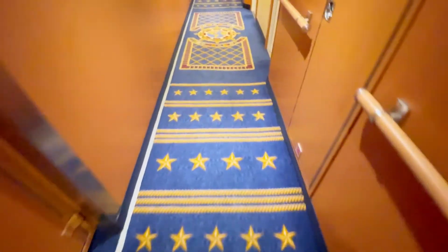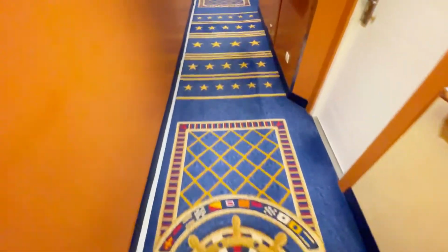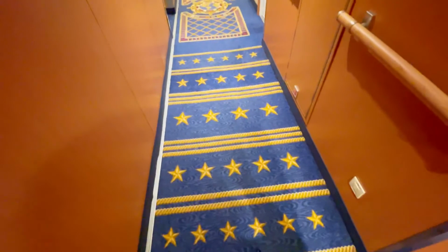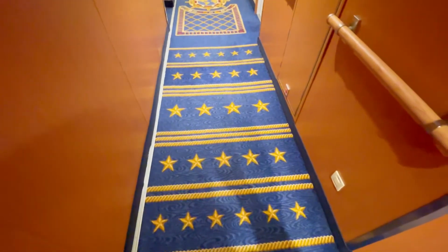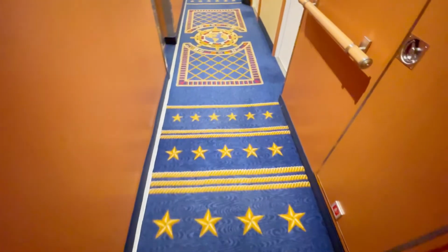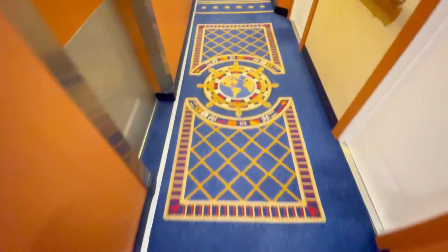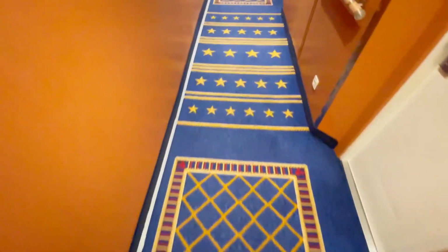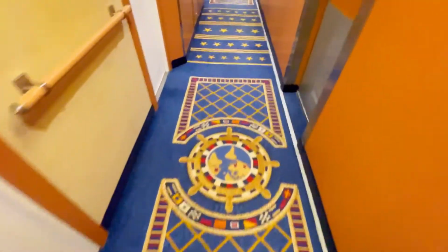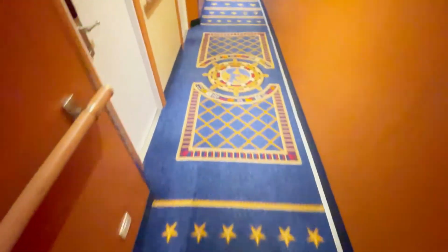On your Disney cruise, look down at the carpet and look at which direction the star is pointing. It helps you get around the ship. It helps you navigate. If you're walking towards the V part of the star, the bottom or back of the star, then you're walking towards the back of the ship. If you're walking towards the point, like I am now, then you're walking towards the front of the ship. That's a pro tip for Disney Cruise Line guests. See, now I'm walking towards the aft, the back of the ship.